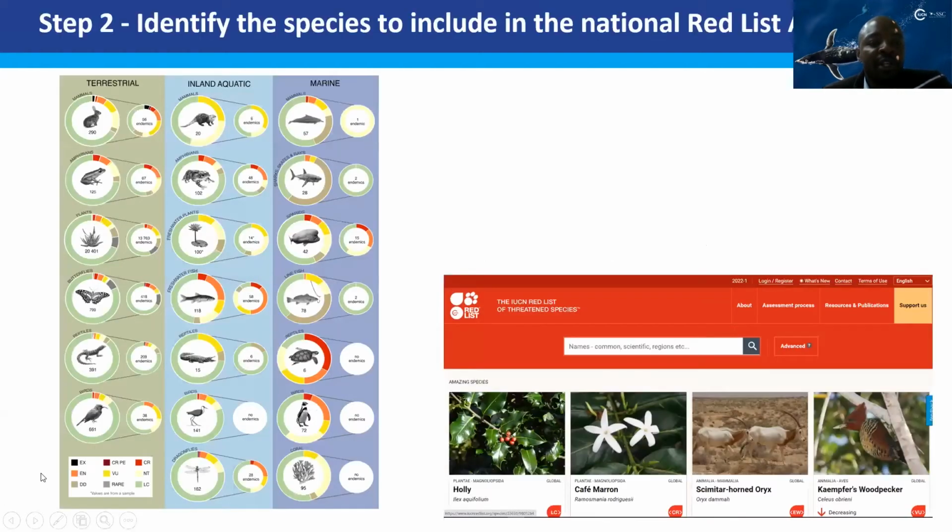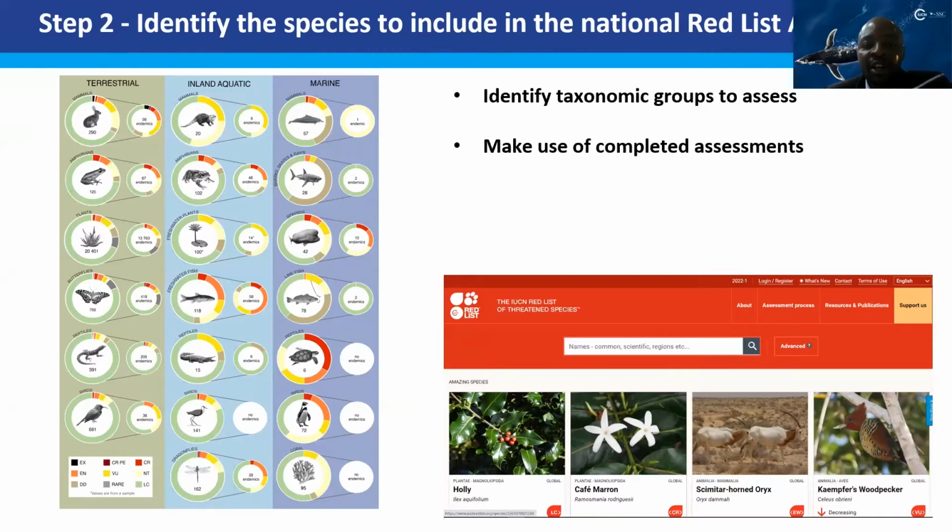The second step really is to identify species that we should include in the national Red List process. And we have various options. Next, one, we can identify taxonomic groups to assess. We can focus on assessing all species at the national level. We can focus on assessing species in different biogeographic realms. Next slide. We can work on using species that have been assessed already on the IUCN Red List of Threatened Species and looking at what is happening to those species at the national level.